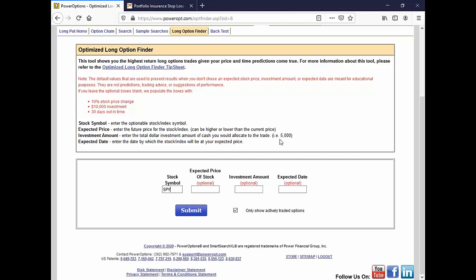But in any case, let's say I'm expecting the stock to maybe see a 10% decrease, or SPY to see a 10% decrease over the next 20 to 30 days. Okay, so we think it's going to drop another maybe $20, $24. Let's put in a price of $225. And let's just say I'm going to invest $1,000 into SPY calls.